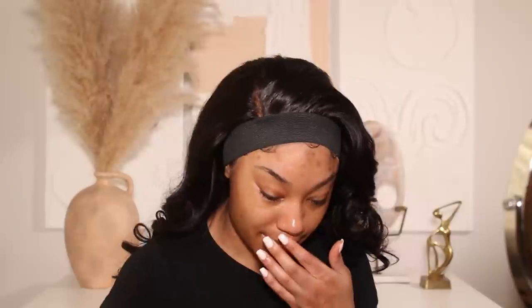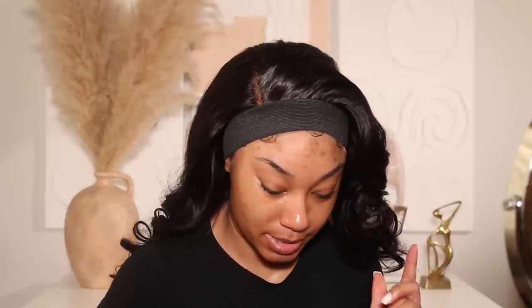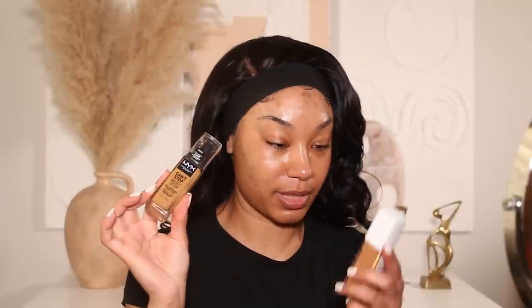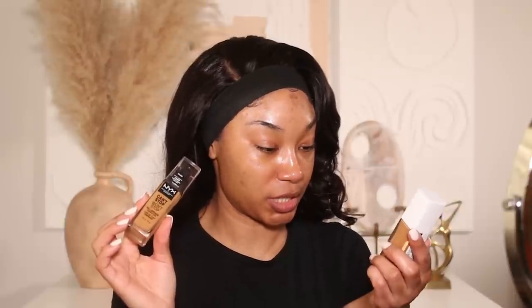Cool. So next thing I'm gonna do is go in with some foundation. I'm not really sure which one I want to use though. I got 3 different foundations yesterday, just being extra because I wasn't really sure which one I wanted to go with. So I got the Can't Stop Won't Stop foundation from NYX. I also got this one from Maybelline. This is their Super Stay Active Wear foundation. And then I got this one from NYX.